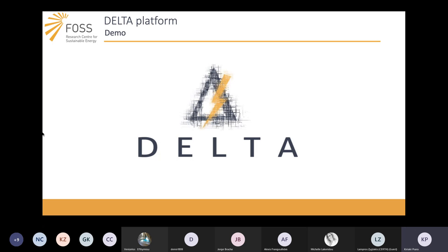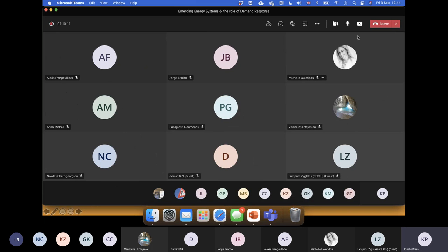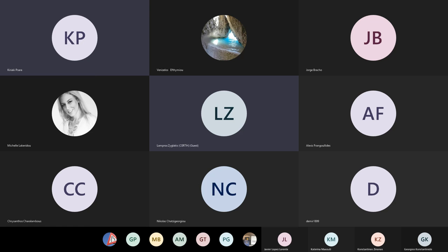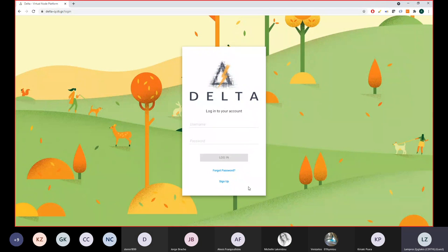And now, in order to demonstrate the DELTA platform, we have invited one of our colleagues from CERT because they are responsible for the technical part of the platform. So I will stop sharing my screen now, so that Lambros can demonstrate the platform. Lambros, you now have the floor. Hello from my side too. Good morning to everyone. Just let me share my screen. Can you see my screen now?